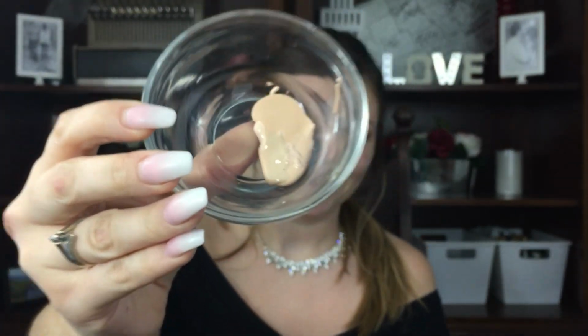I mean, I don't know if you can tell, but it is all different colors. None of these are the same. So I'm just going to go ahead and take the back of my brush and mix them in. I figured it would make a lot more than that, but hopefully there's enough for my face. If not, I'll have to mix more.